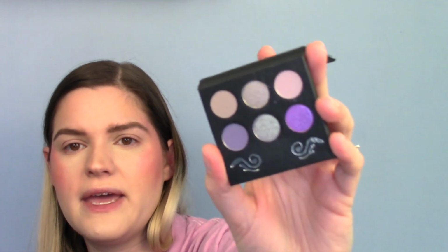The first brand I really want to try this year that I have purchased from is Sigil. I've heard Nikki Raven talk about this. It's this little chinchilla palette. This is the mini one. I didn't get the full-sized one. It's just a little 6-pan with some really nice dusty grays and lavenders. It's supposed to be duochromes in there as well.